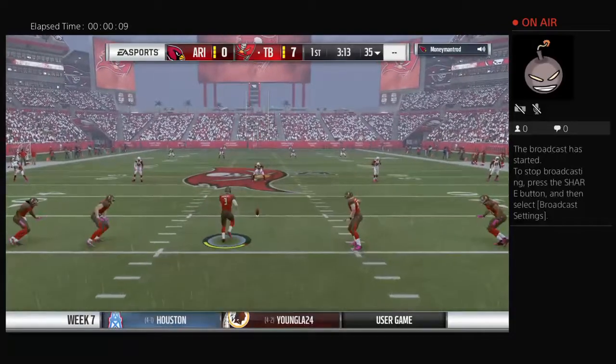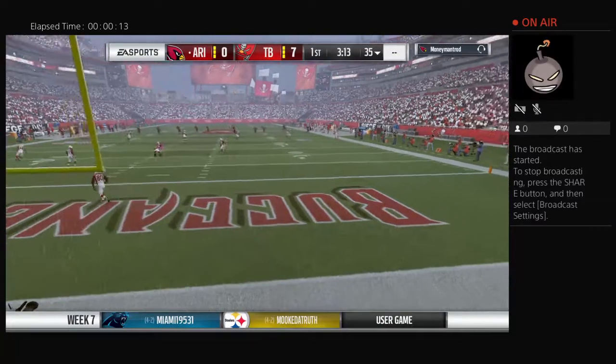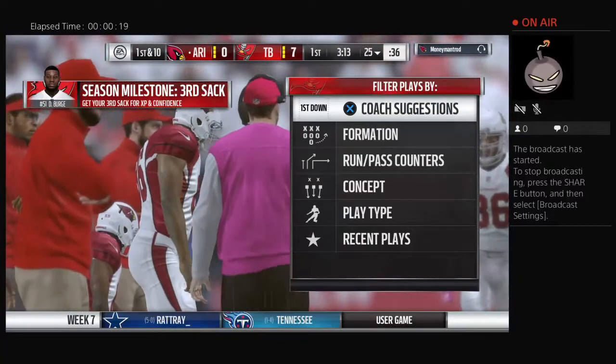Touchdown. Dustin Hopkins will kick it away. And they will not get a chance to return this one, as it's through the end zone for a touchback.